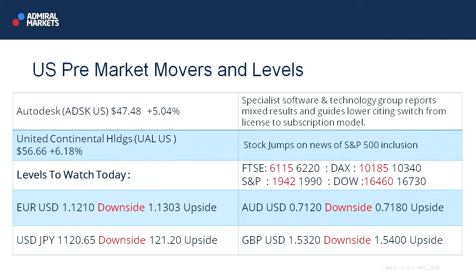Right. And then United Continental Holdings (UAL), they are up on the day, $56.66, trading up around 6.18%, and the stock has jumped on news of its inclusion or impending inclusion into the S&P 500 index. You don't see constituency changes too often in that index, so if you do get voted in, it is a big deal, and I'm sure we'll see more about that going forward. Celebration there. Yeah, absolutely.